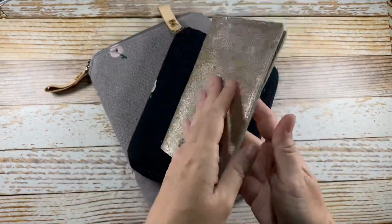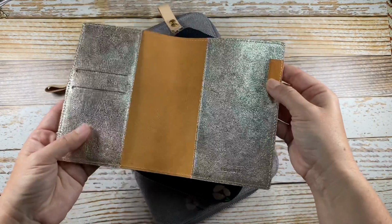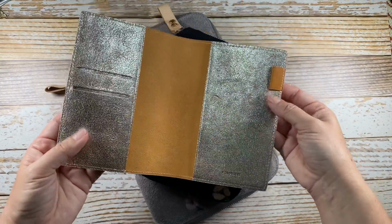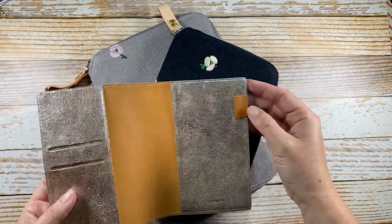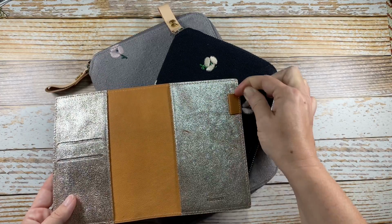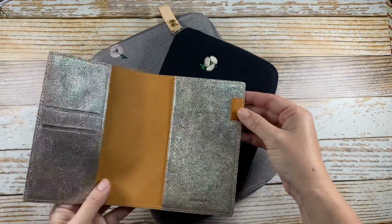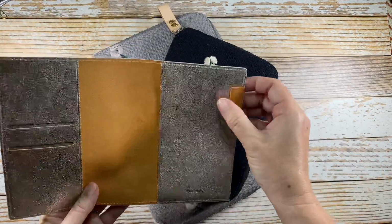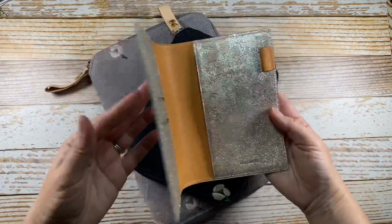So this is the A6 size in the Taut, and it has a very simple design with the pin loop. And when the pin loops are as small as they are like this, that is designed to just fit the clip of the pin. So if you're not familiar with that, don't try to force a pin when you see the smaller size of the pin tabs.